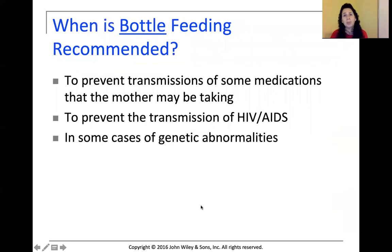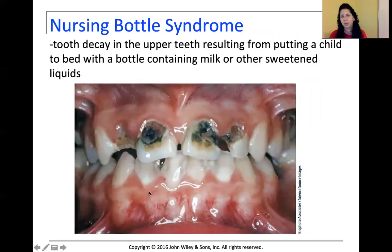So when should we bottle feed? There are a few times. What if mom is taking something that baby can't have, like a medication? We remember that when mom is breastfeeding, everything you eat still goes right to baby, so you need to make sure that they don't get that. Or if mom has HIV or AIDS or some type of genetic issue that we don't want to pass on to baby, that's when we don't breastfeed.